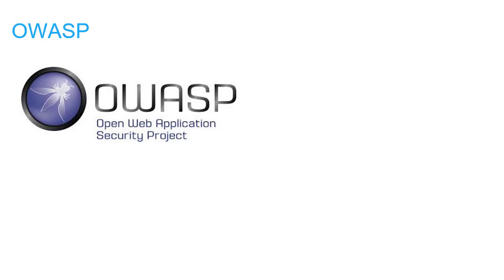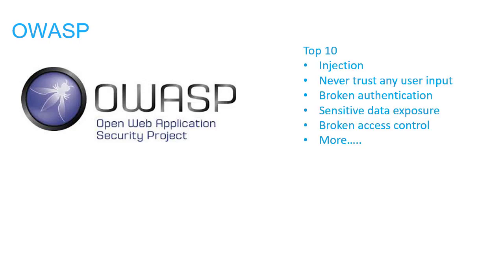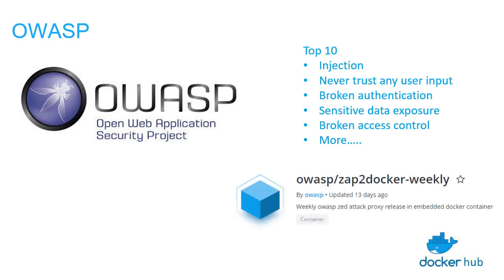The most famous document they produce is called the Top 10, which lists the top 10 vulnerabilities. Some of them are injection, never trust any user input, broken authentication, sensitive data exposure, broken access controls, and more. Also, they produce an OWASP ZAP Docker image weekly that has all the common vulnerabilities updated. This is why it is preferable to use the OWASP ZAP Docker image instead of installing ZAP on a local machine, because if I install it on the local machine, I will not get the chance to update it. But using the Docker image means that I have all the latest updates for the common vulnerabilities.